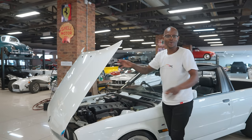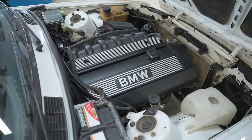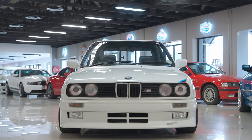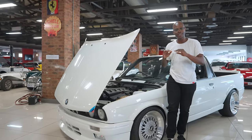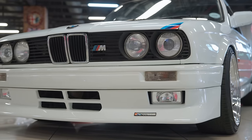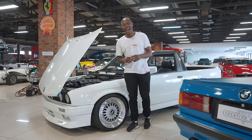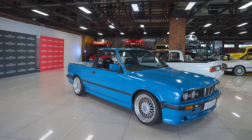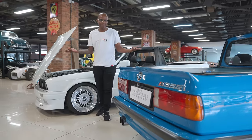Aha! So we have right here an E36 328i engine. It's mated to a 6-speed manual gearbox. Of course, the car is sprayed in ice white and it has 17-inch BBS wheels. It's of course slightly lowered just to get the stance look. And of course, it's finished off with E30 M3 bumpers front and back. But the question still remains, how does Creative Rides in Bryanston have two E30 Bakkies on their showroom floor? Let's bring in Joffy here to find out how and why this happened.